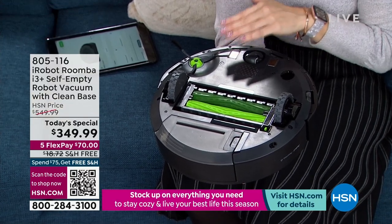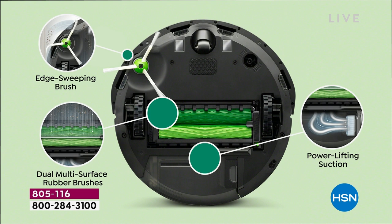And it all starts with that edge sweeping brush. That edge sweeping brush has three brushes. It goes out about 2 inches past the actual unit itself, and then it kind of curves downwards. So that's where you're going to get your grout clean. It's going to get your divots of your wood clean. That brings the dirt and the debris into the path of those two flexible rubber brushes. They work in tandem. One is going to lift, loosen, and pull the debris from even high pile carpets.